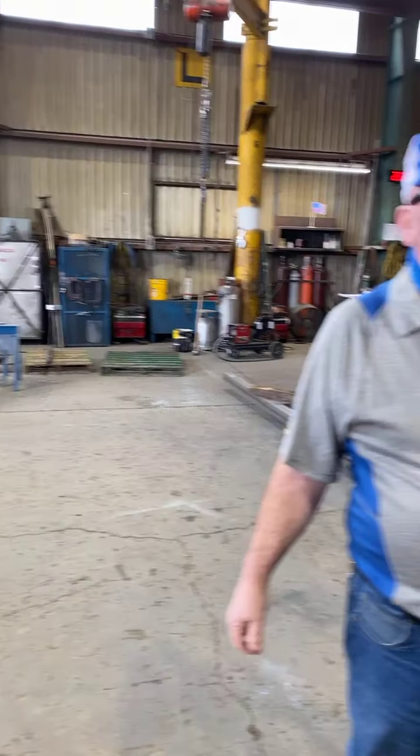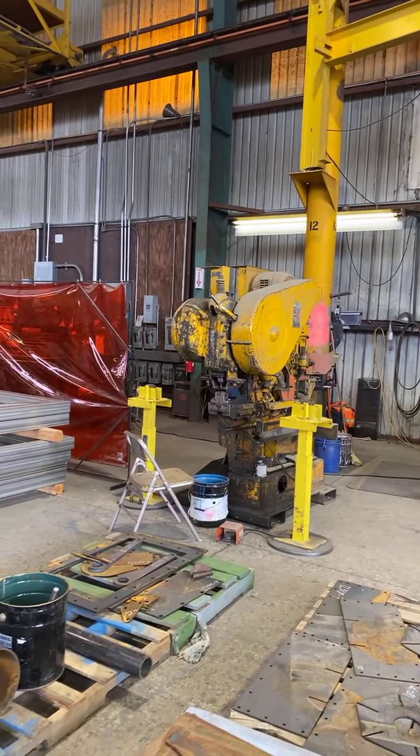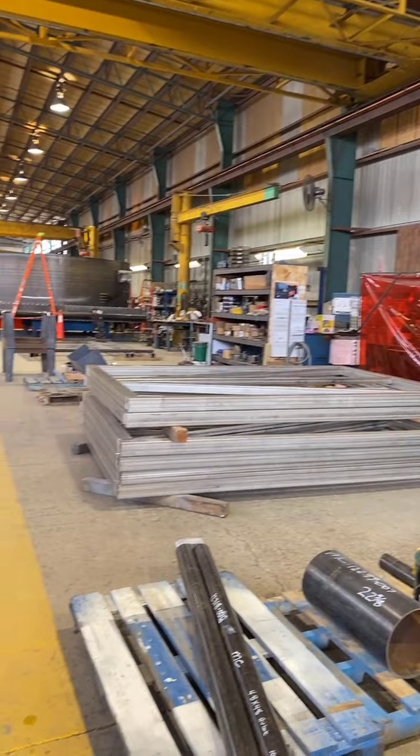These are frames. All those probes. These are frames we're going to make into electrostatic precipitators. They're just kind of the beginning.